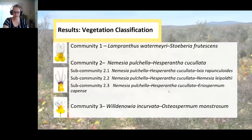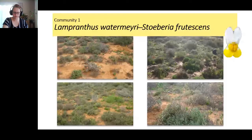The three Nemesia species are associated with three different vegetation communities. Nemesia nisicapa is associated with community 1, Nemesia pulchella with community 2, and Nemesia macroceris with community 3. So Nemesia nisicapa is found in the succulent shrub community Lampranthus watermeri, Stuberia frutescens, and the vegetation is mostly succulent dwarf shrubs and herbs. The plants grow closely together in patches with bare soil in between. The herbs were often found growing beneath, within, or near the succulent or dwarf shrubs.